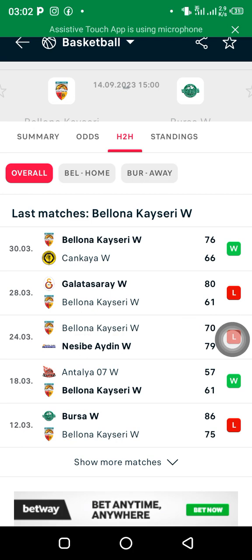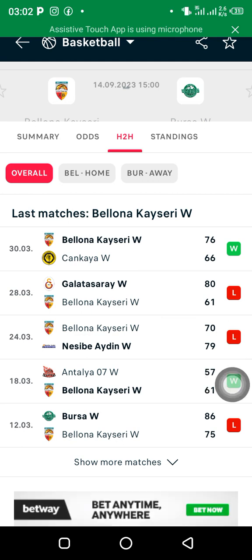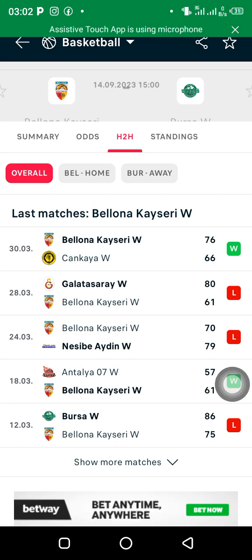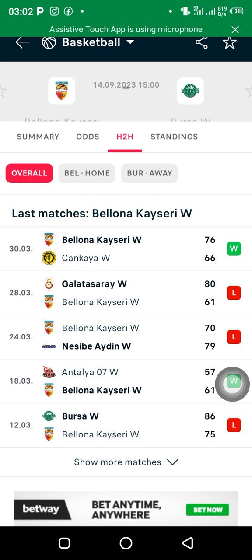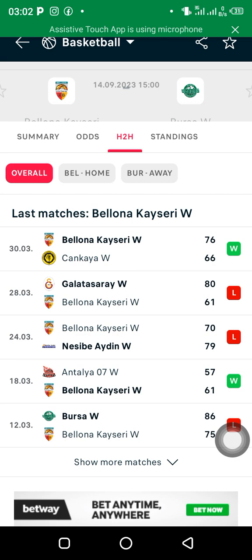And if you also move down here, they are having 118. So it's not up to 145.5. It's not up to that. And if you move down here, this one is up. It's up to 145.5. The total is 161.